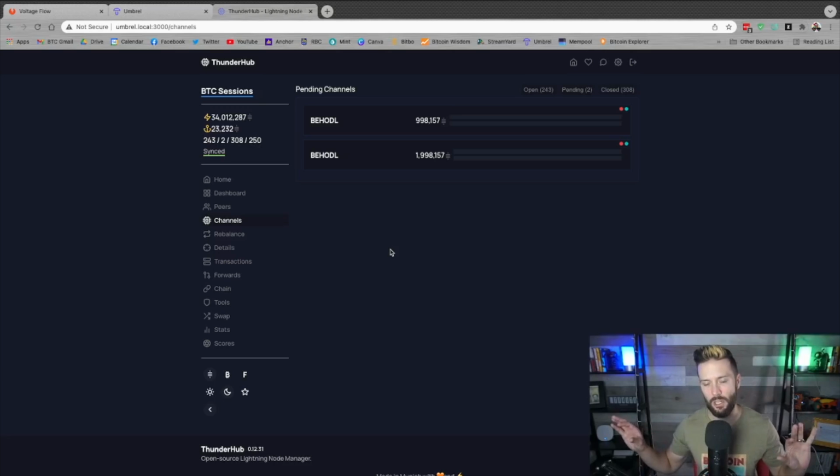So it keeps a certain amount of sats on either side of the channel, just off the table for the time being, so that when you go to close the channel, you have the funds to do so, to settle those funds on chain. All right, but these are my 2 channels here.